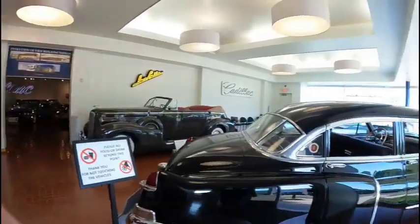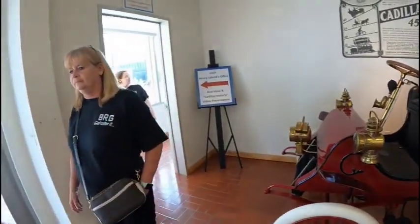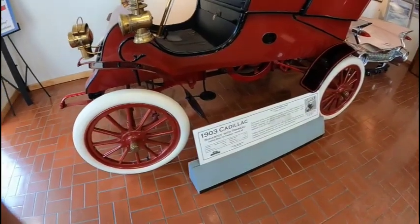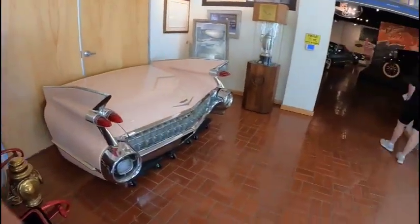First impression is, wow, cool. Well, I guess we're gonna start here and work our way through. What's back there? Anything? We have a video on the cars. Oh, 1903 Cadillac. Very cool. Well, we all know what that thing is.